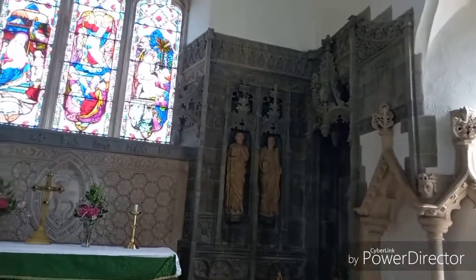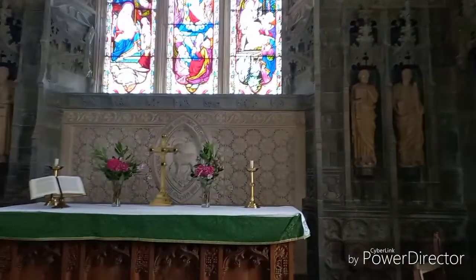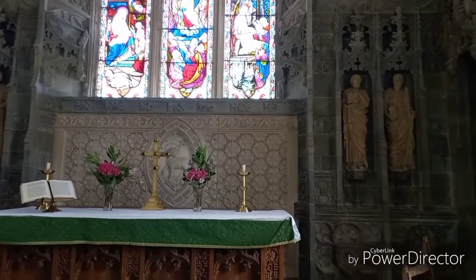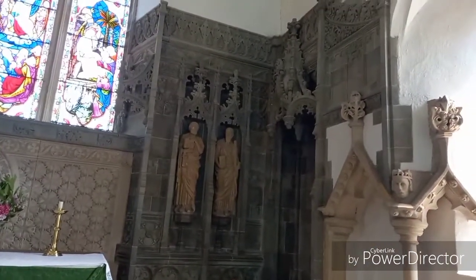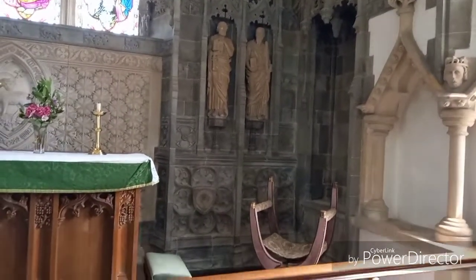We only ever see things like this stone in cathedrals, don't we? Where's that one that looks like a wedding cake behind the altar, that big one? Is that Bath and Wells? Or is that Winchester? Winchester, I would imagine. Yeah, it's amazing. But just look at this. How stunning. The work of that is incredible.